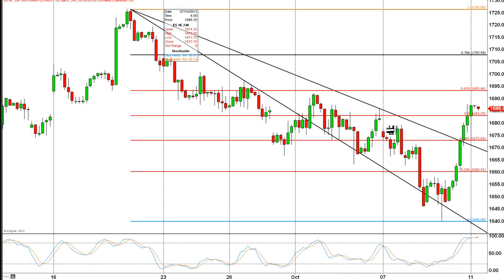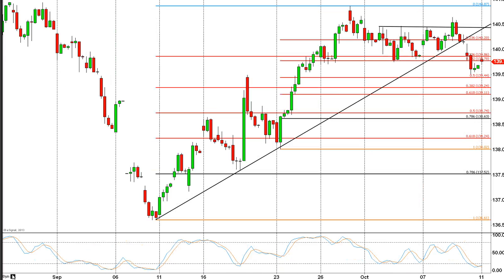This is the short-term chart, so you can see we burst through any resistance. 1693 is a 61.8% retracement resistance, so that might just cap it in the short term as we get overbought, and then we might be able to get some sort of buying opportunity if we dip into the low 1670s area perhaps next week.